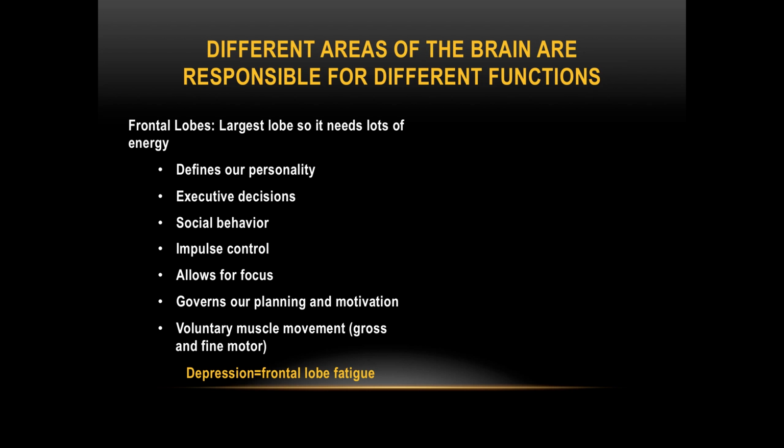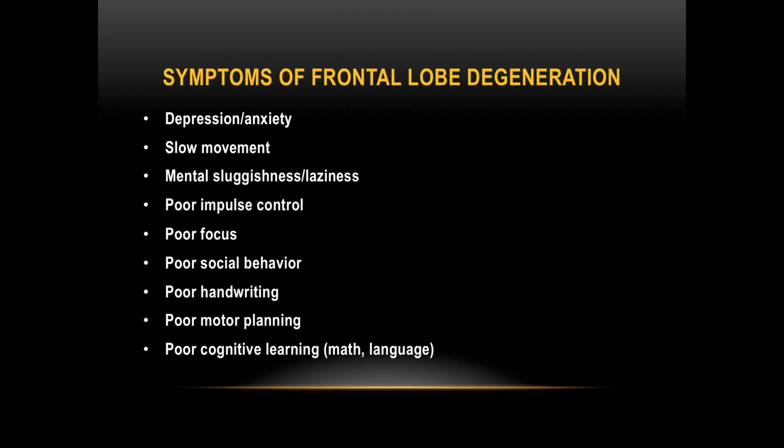So if you have depression, there's a lot of dopamine in the frontal lobe. It could be due to frontal lobe fatigue. Some symptoms of frontal lobe degeneration are depression, anxiety, slow movement, mental sluggishness, poor impulse control, like saying things that you just don't have the filter like you used to have, getting mad or angry too fast, poor focus, poor handwriting. So if you notice there's been a decrease in your handwriting recently, then that could be an issue. And then poor cognitive learning with regards to math and language. These are all symptoms of frontal lobe degeneration.